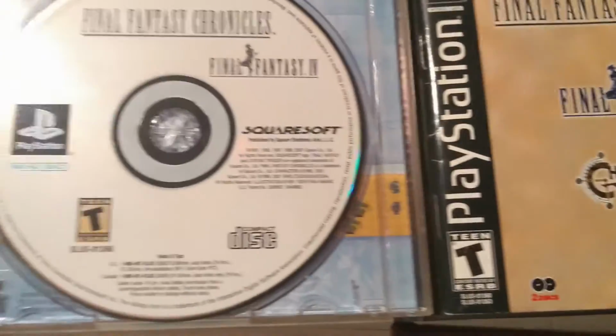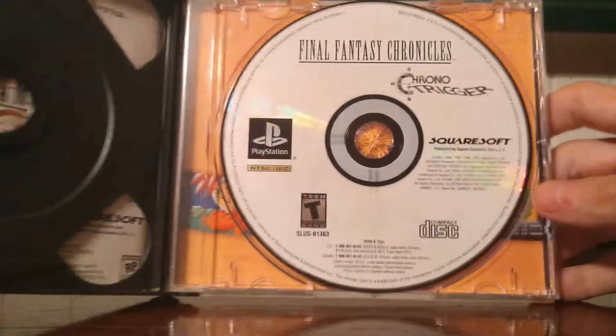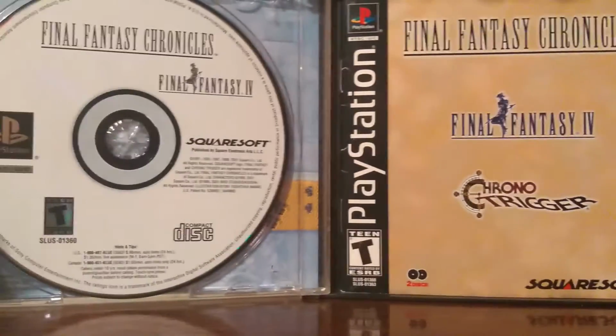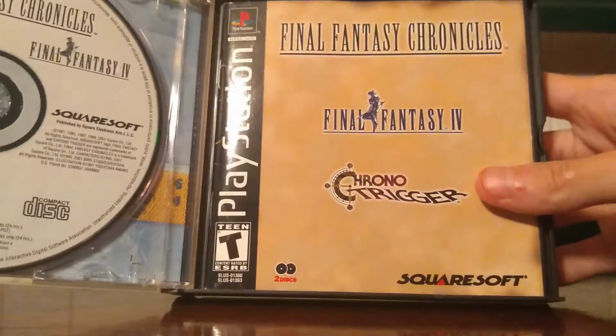Right here, I've got the Final Fantasy IV disc, which is okay, the manual, and finally, the Chrono Trigger disc. I haven't touched the Final Fantasy IV disc a whole lot because I'm not the most fond of the 2D version currently, because I first played 4 on the DS, and the same goes for Chrono Trigger, which I also played on the DS.